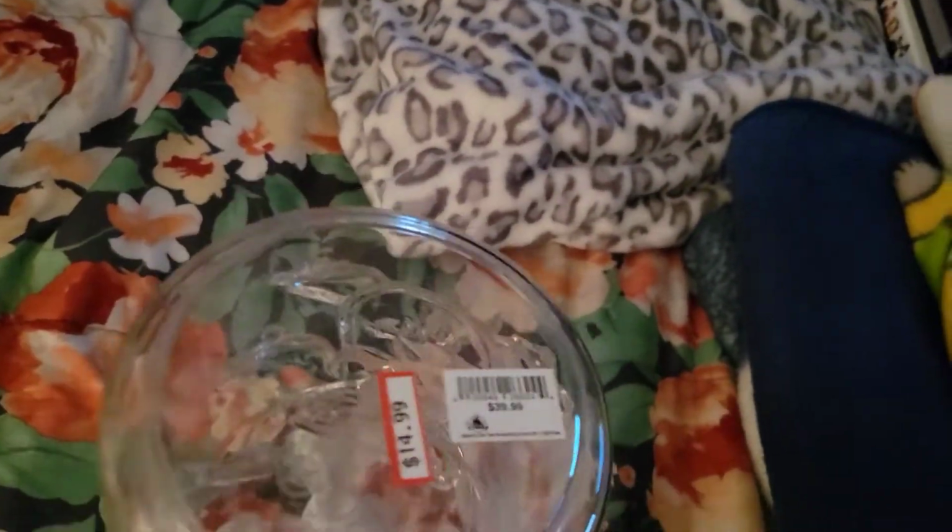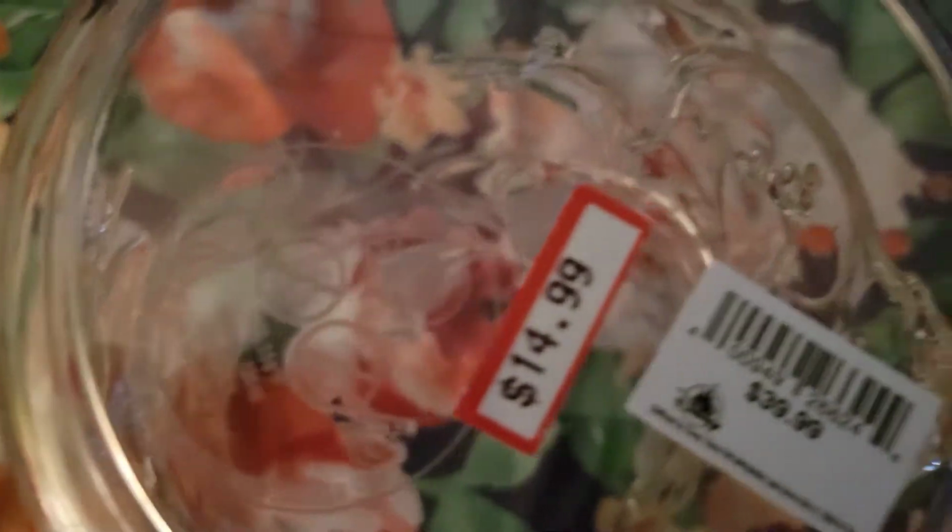It looks glass, but if you do this, yeah, it's plastic. So you got Stitch on one side, and then there's another Stitch on the other side. Got this at the Disney Character Warehouse. This was originally $39.99, but I only paid $15 for it.